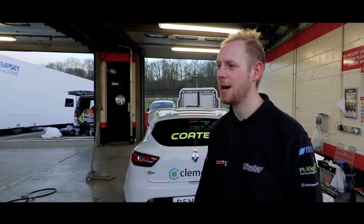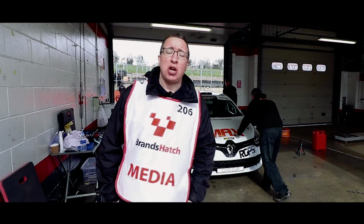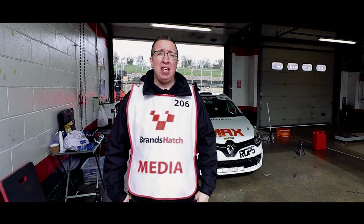So happy, very happy. Max is going out again for a second session. Everything's looking pretty good at the moment. I think he's only a tenth down on the fastest time, and that was set on new slicks. And Max at the moment is running on used, so he's going to go out. They've changed the setup slightly, so we're going to go and see what he can do now.